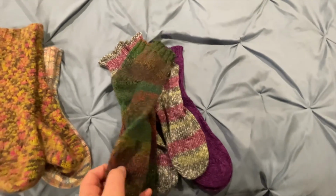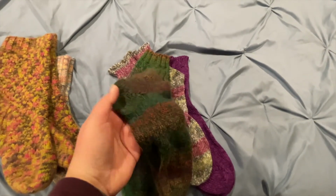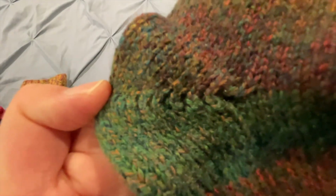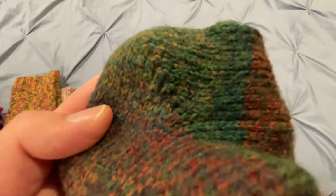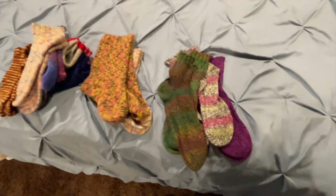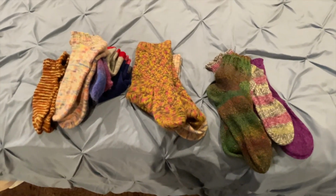And then same thing with this pair. I used the wrong size needles and the wrong stitch count, and they just came out way too thin and narrow. And again, I didn't really do a very good job of closing up my German short rows yet. So I hadn't learned the tricks of doing that. So I'm okay with it. I will donate these. I've got a big pile of things to bring to Goodwill, and these will join them.